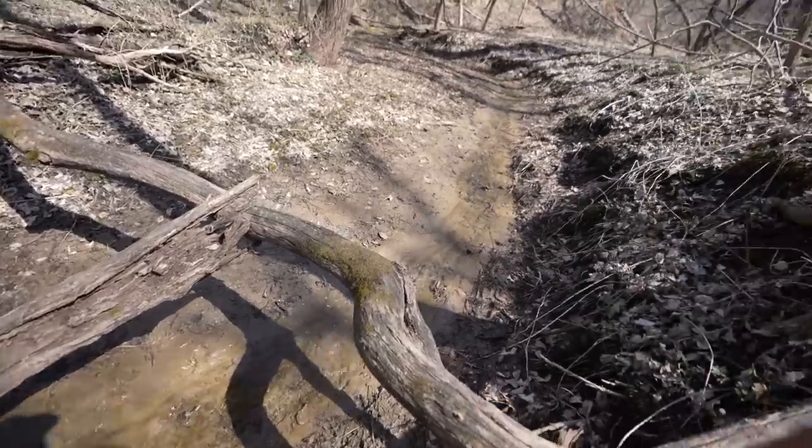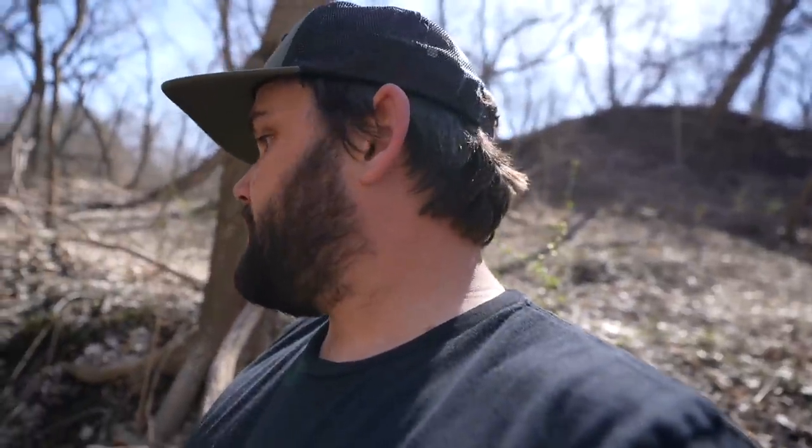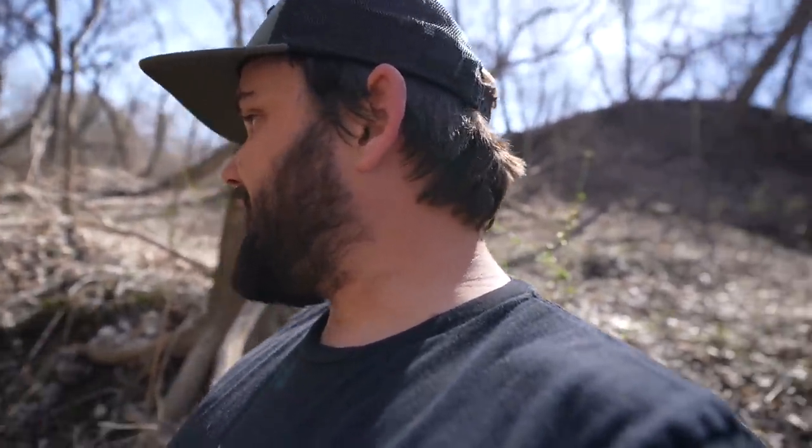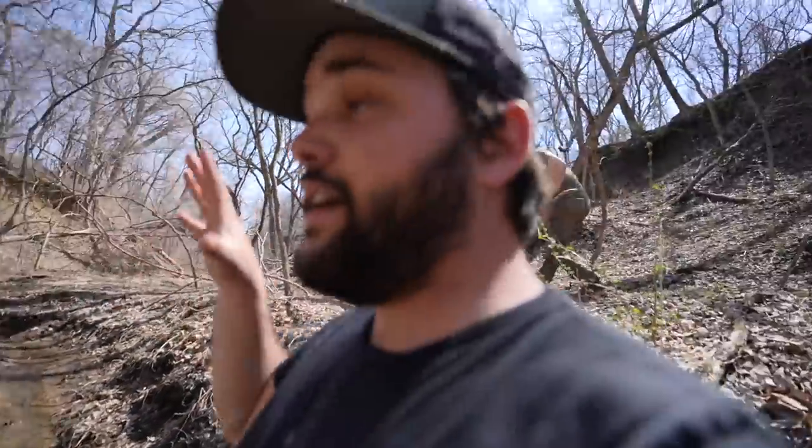See the raccoon prints right there? Where at? Straight underneath the log. Oh, yeah, right there. Looks pretty natural to me. Something's got to come through here. We've seen raccoon prints, seen coyote poops. So far, this is the best sign that we've had for wild critters. So we're gonna get the camera set up over there and get the meat hung up.